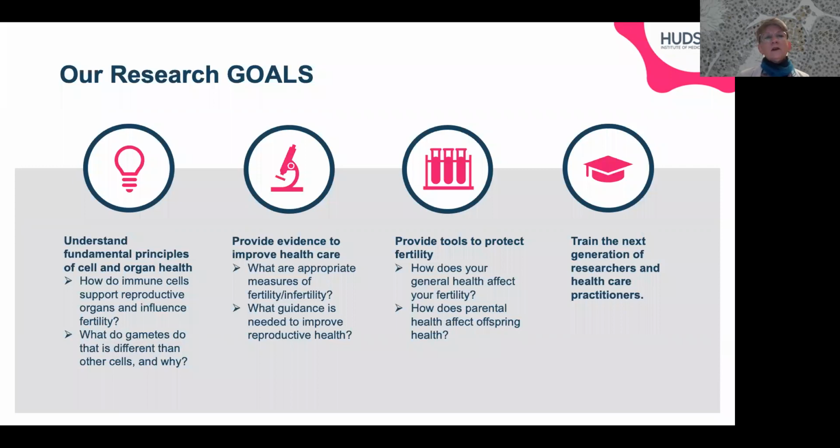But gametes are special, the gametes that form sperm and egg. So if you're interested in trying to understand what they do that is different from other cells and why they are different, this might be a good place to stop and look at the research projects.